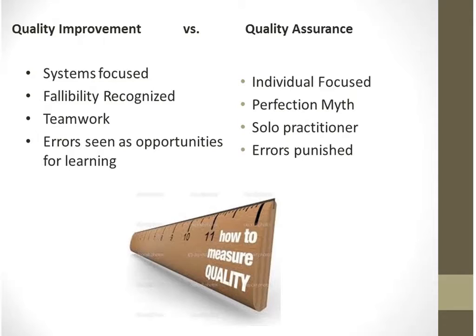But there's a real difference between quality improvement and quality assurance. Quality improvement is systems focused. It recognizes some fallibility. Teamwork is a key component, and errors are seen as opportunities for learning.